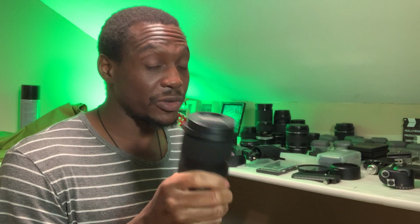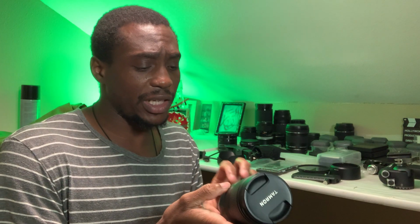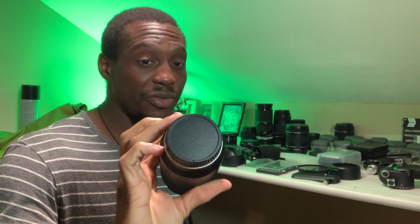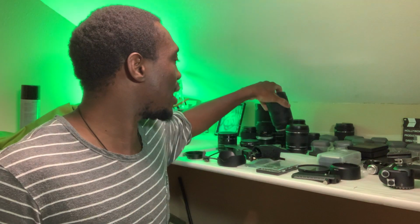It's also really good for photography because it's f2.8, and if you know what that number means, it's just your aperture. So it's just telling you how much you can open your aperture. Yeah, really good lens, really sharp. I might later in the future do a video for each lens, but for now, like I said, I just want to show you guys all my lenses.